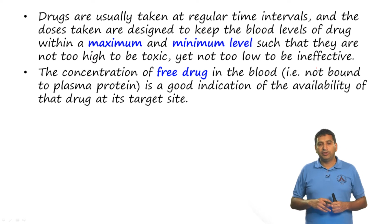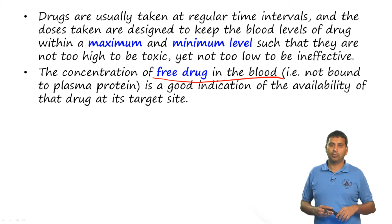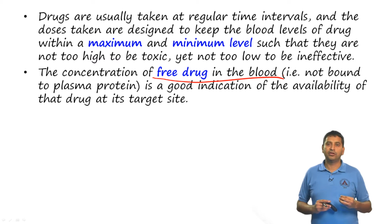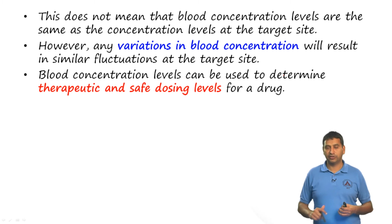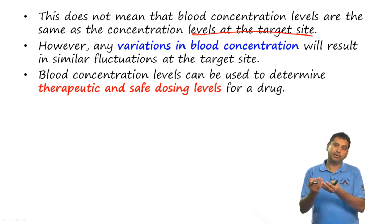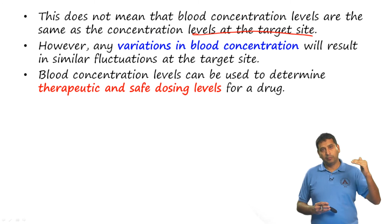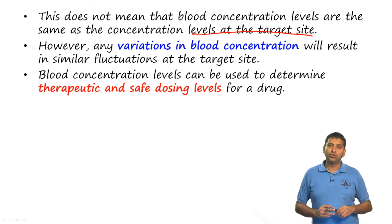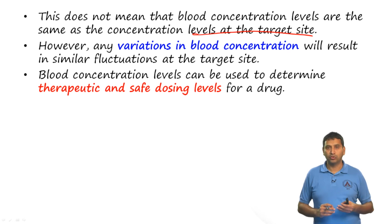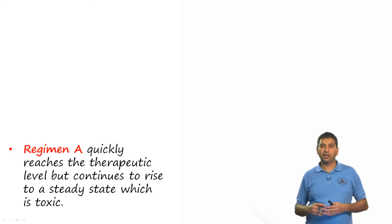One of the parameters that we can measure is the concentration of free drug in the blood, that is, drug not bound to plasma protein. This gives us a good indication of the availability of the drug at its target site. Of course, this does not mean that the blood concentration is the same as the concentration at the target site, because the target site is not always in the blood, and there can be variations. But any variations in the blood concentration will perhaps result in similar fluctuations at the target site. Therefore, blood concentration levels are used reliably to determine what are known as the therapeutic dose and safe dose for a drug.